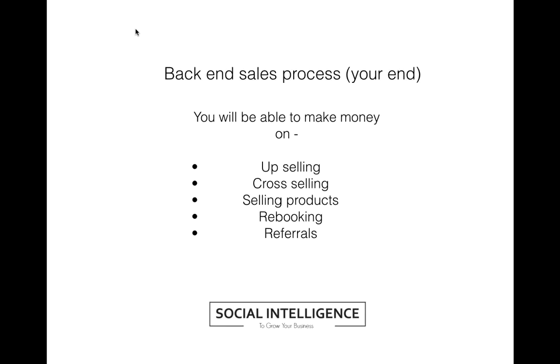So the back-end sales. Now, this is where the salon has to come to the party, don't you think? Absolutely. It will just fall over if it doesn't. Your business won't survive unless you've got a system in place for upselling, cross-selling, selling products, rebooking and referrals.